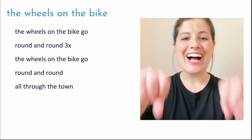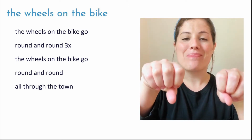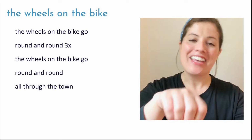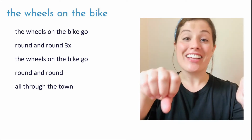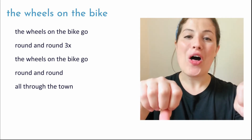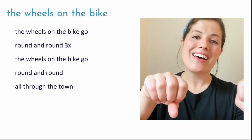All right. The handles on the bike go left and right, left and right. Left and right, the handles on the bike go left and right, all through the town.